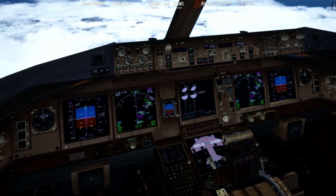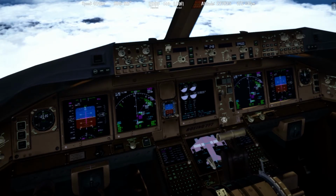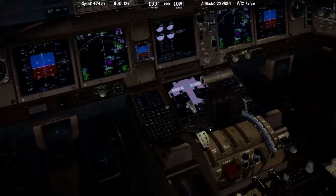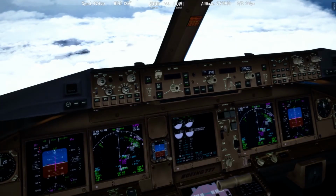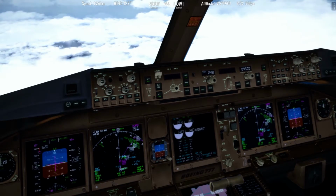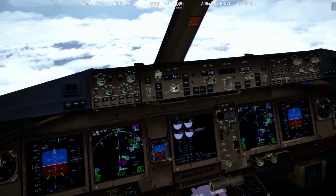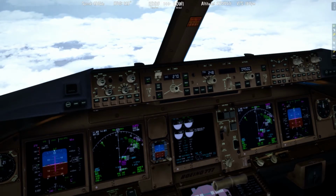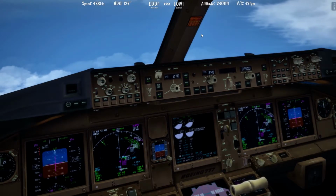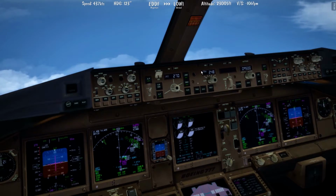We set the auto brakes to 3. Alright, sure, auto brakes 3. Right, let's check the METAR at LOWI. What is happening to the speed? Just reduced to 207. I don't know what it's doing. Alright. METAR variable 3 knots, QNH 1010. Let's set 1010. There we go.